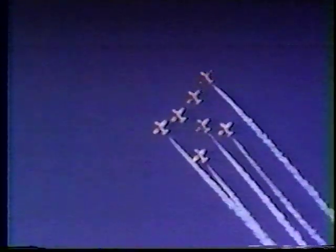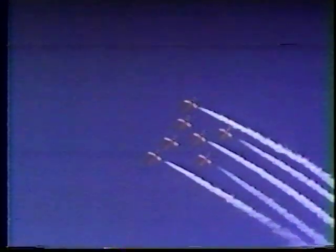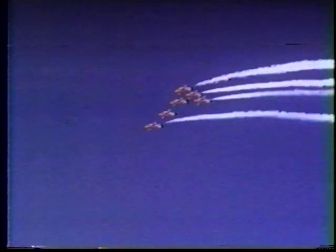The Tudor aircraft flown by the Snowbirds was designed and manufactured by Canadair of Montreal. It is fully instrumented and pressurized and is capable of flying at 41,000 feet at speeds up to 450 miles per hour. During today's performance, speeds will range from 100 to 450 miles per hour.